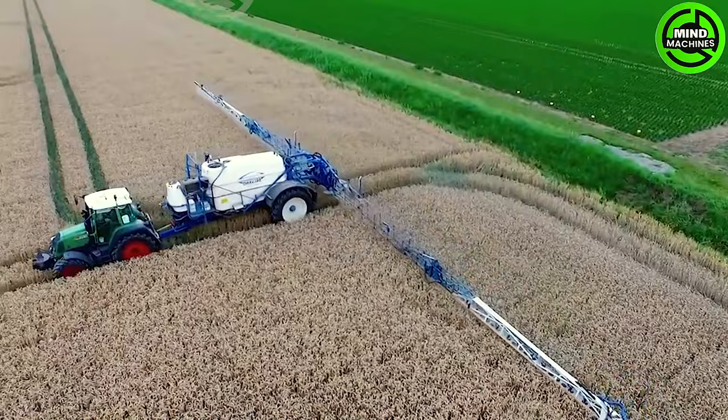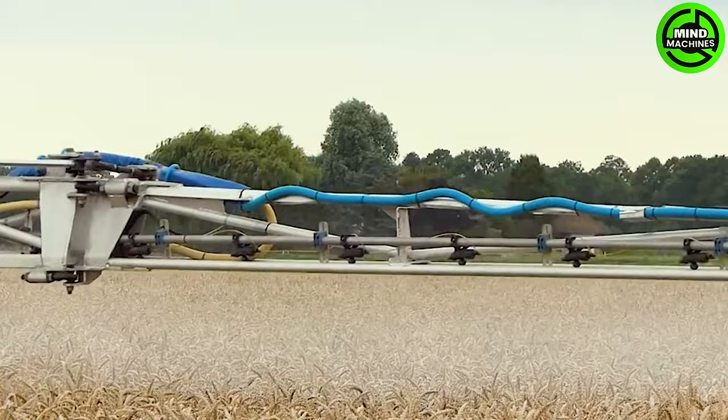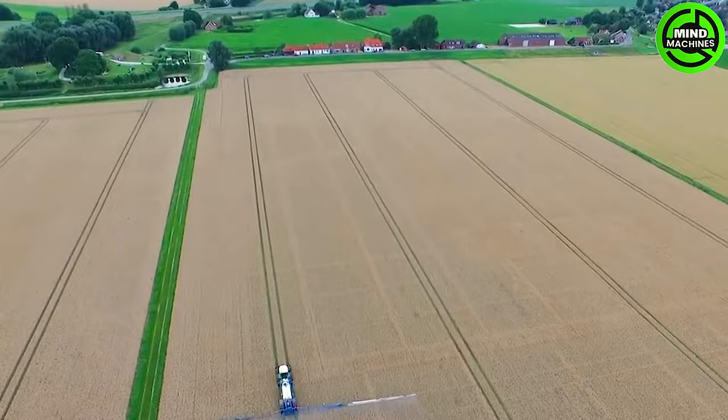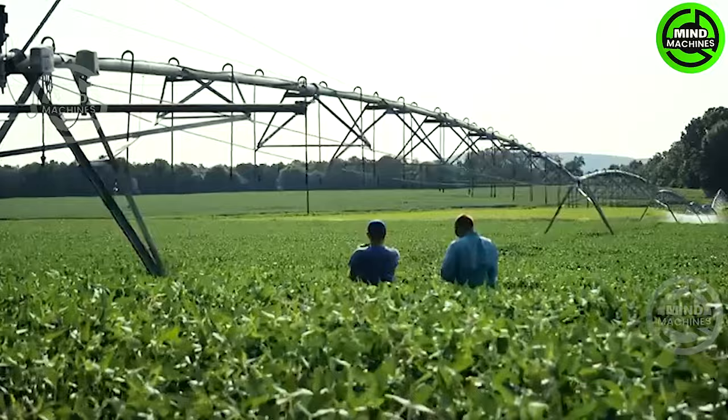Behold the incredible pesticide sprayer with a 45-meter reach, safeguarding crops with precision and efficiency. The massive irrigation system currently operating in the fields is truly impressive.